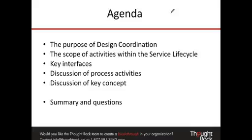The agenda today is nice and straightforward. We look at the purpose of service design coordination, to understand exactly what it's trying to do, the way that ITIL has positioned it. I'll start adding my own interpretation on top of that. What's the scope of this process? We know that ITIL is pretty big, so how far do the octopus legs of design coordination reach out, and when they reach out, what are the key interfaces? How is it linking into the rest of the life cycle and creating a system for doing service management? While we look at those interfaces, we'll discuss some of the process activities, and at the end I'll present my ideas on a key concept within design coordination, which helps us understand whether it's really needed and where it should be positioned.